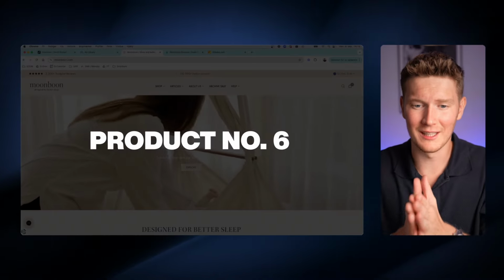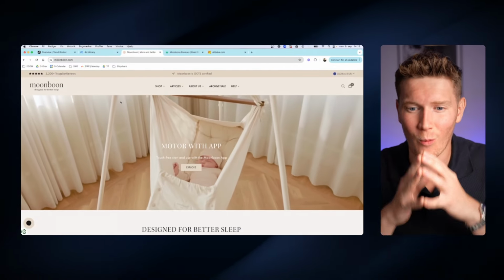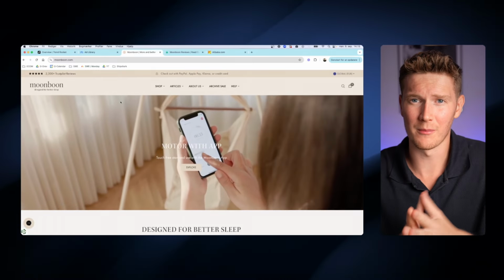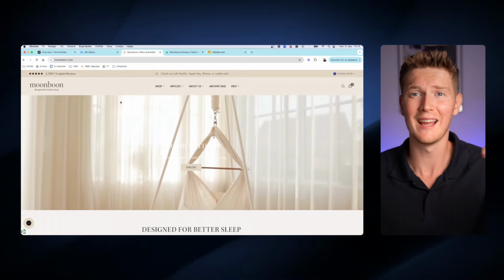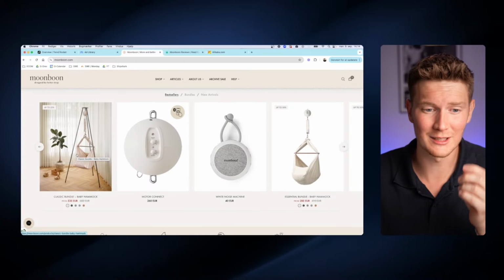Okay, next product is this one here. This is a Danish brand who have crushed it in a while, but I know for a fact you could make a lot of profit taking inspiration from these guys with a similar product, selling it at a cheaper price point. But first, let me explain the product. Their best seller by far is this baby hammock.